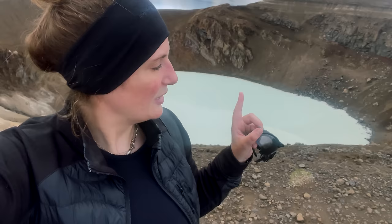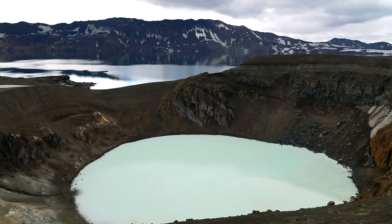We arrived at the Askja crater, actually our destination for today, at least where we wanted to go. From here we will drive back. And behind me you can see a big collapsed crater, which is this big lake. And this here, this surreal blue, that's the Askja crater with sulfur water. That's the reason for the color.